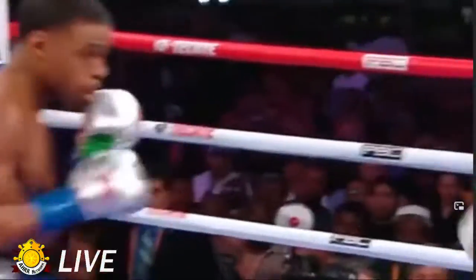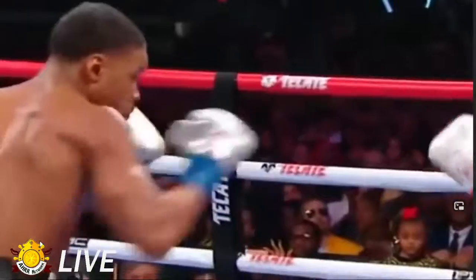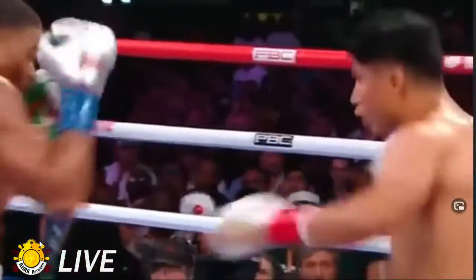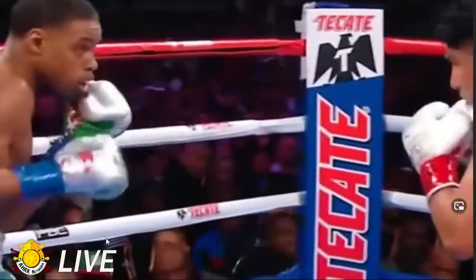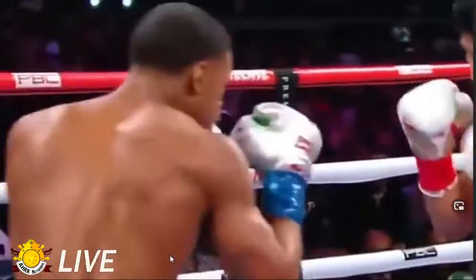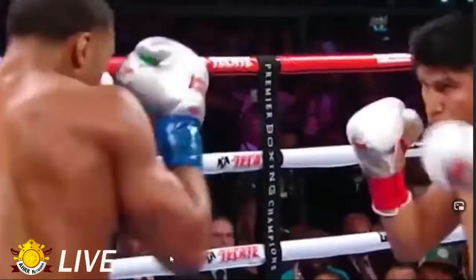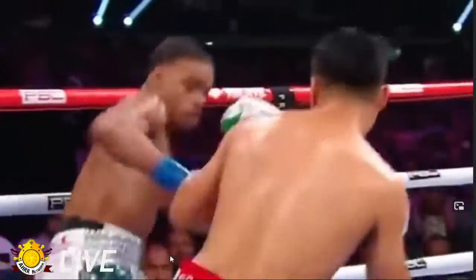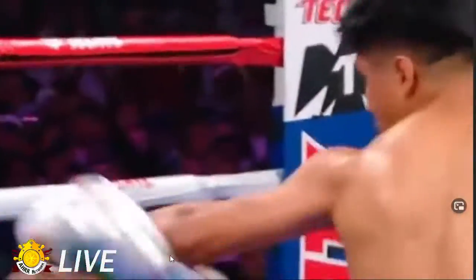Said he's prepared to back Spence up, but it's very risky to do that. Why is that, Lennox? Well, because he has to watch out for shots coming in. And when somebody's being forced backwards, especially with Spence's experience, he's going to be throwing punches going backwards, and he knows how to throw punches going backwards.